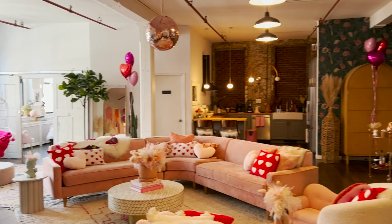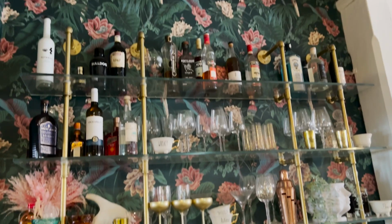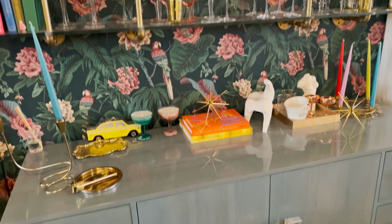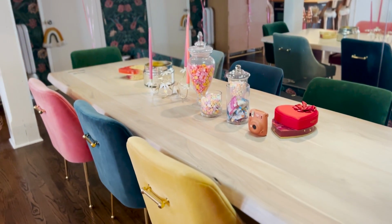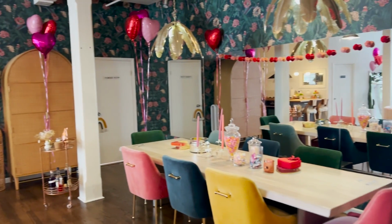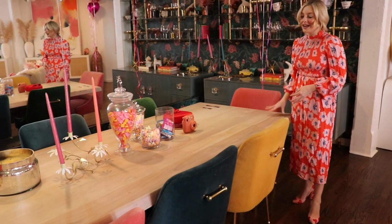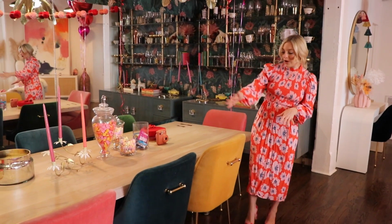So one thing I knew I wanted to do with the space was create an amazing dining area and bar. I love entertaining and having my friends over, especially post-pandemic. It just feels like it's so fun to have people in your home instead of going out as much. So the first thing I found was this amazing, it's almost 11 feet long, table. I love that it has a live edge, so it's kind of more of an organic feel to the table.